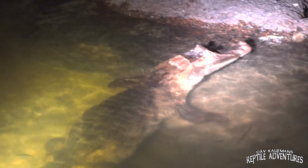We'll talk. All right, guys, we've come up on this, what I think is a dwarf caiman, and he's just sitting here in these rocks. I think it's a spectacle.